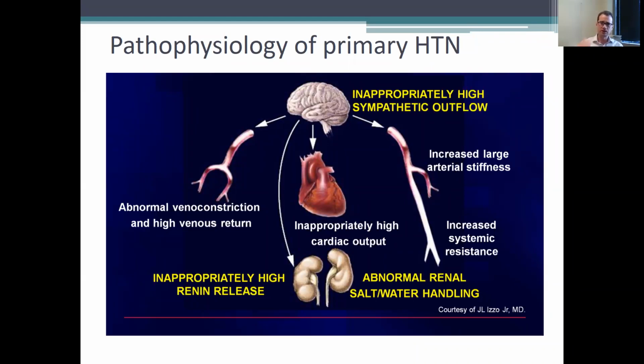The first, in the middle here, is inappropriately high sympathetic outflow from the brain that leads to large arterial stiffness, increased systemic vascular resistance, and inappropriately high cardiac output due to increased chronotropy, okay, and increased contractility as well. The second is inappropriately high renin release from the kidneys, which may at least in part be driven by the sympathetic outflow. And then the third major category is abnormal salt and water handling in the kidney.